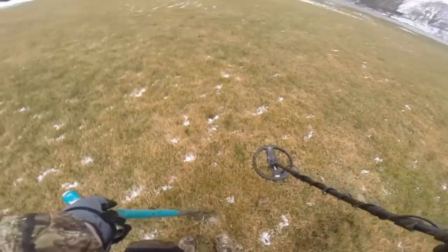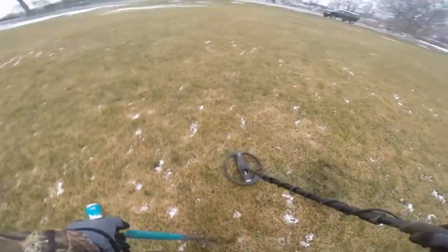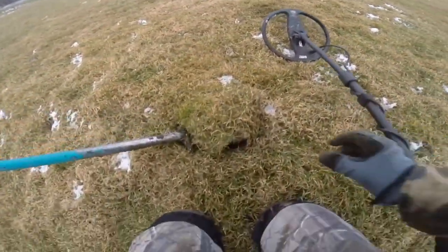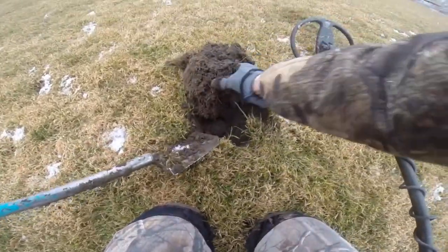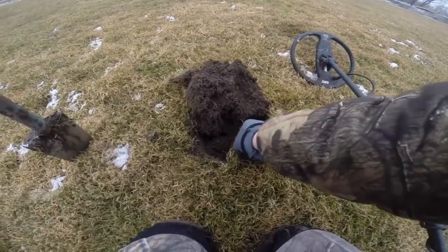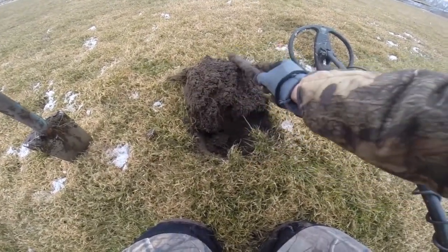Deep. Yeah, I was surprised to get that hat pin out of here that I got. That was probably one of my best finds for sure.